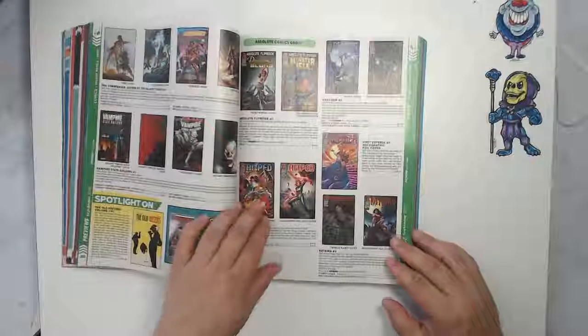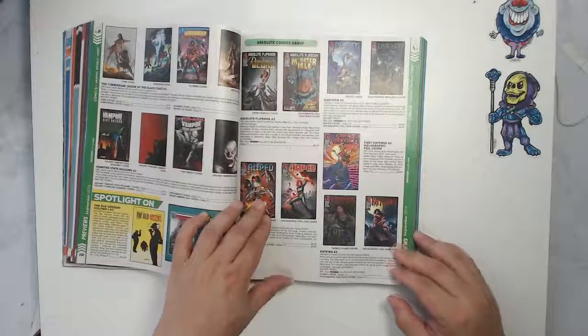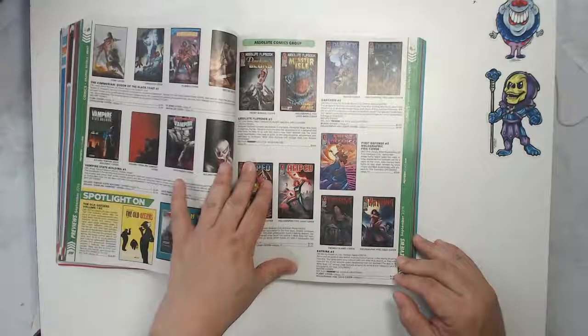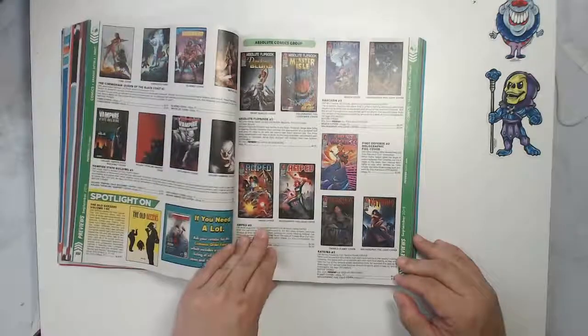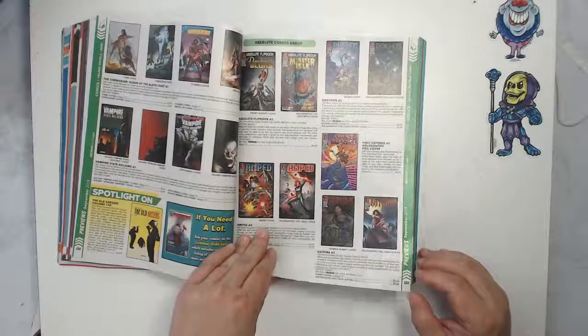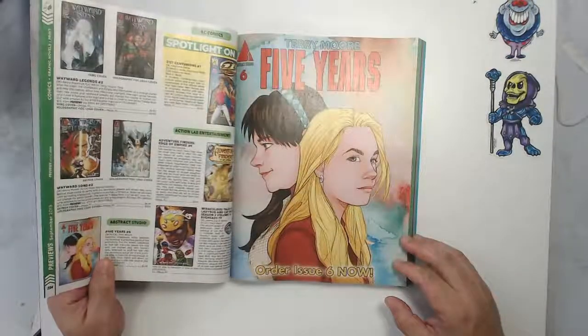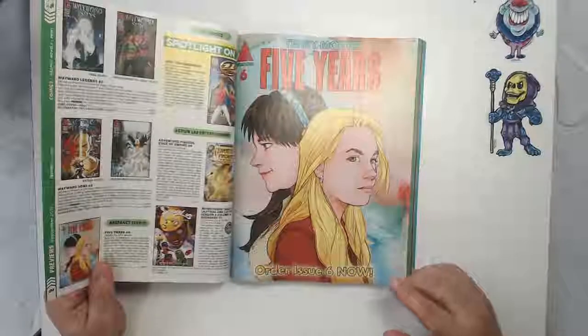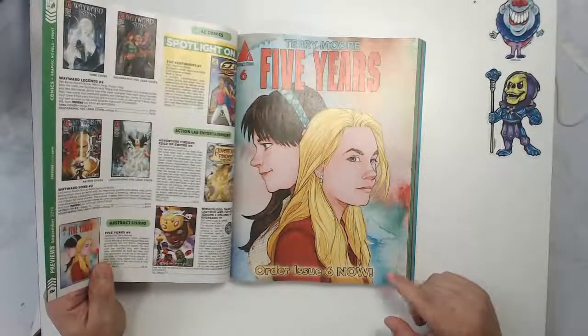And we have Absolute Comics, and it's a company whose books I've never picked up. I mean, I might have one or two of them, but I've just never seen anything that really struck me as something to get. But it looks like they're coming out strong. Wayward Sons, Wayward Legends.